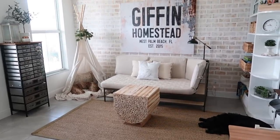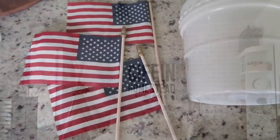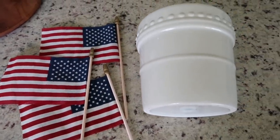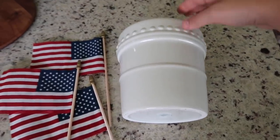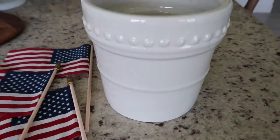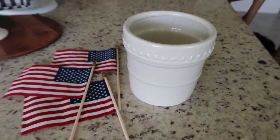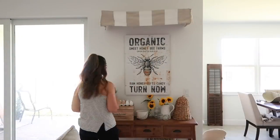I found this 3-pack of flags at the Target Dollar Spot yesterday, as well as this planter, which was on clearance for only $5. It was such a steal. I had my eye on it all season. I think it was originally $15, so I definitely had to pick it up once I saw it was on clearance.